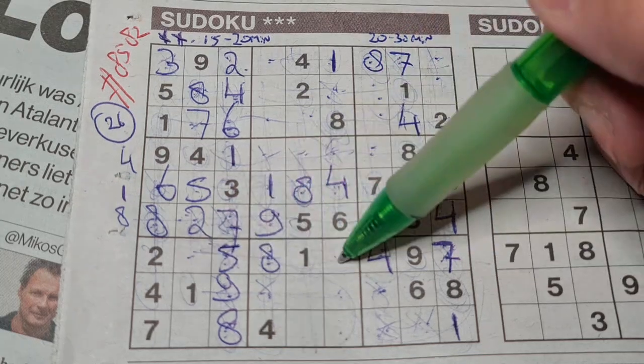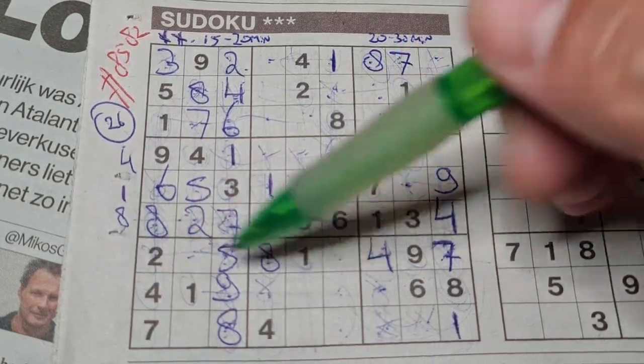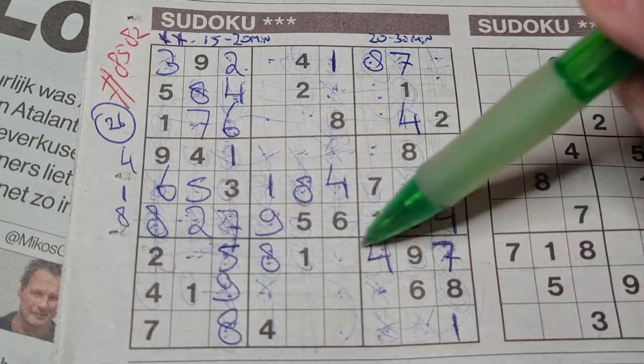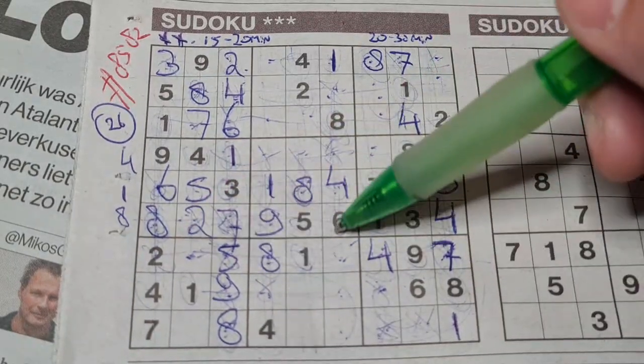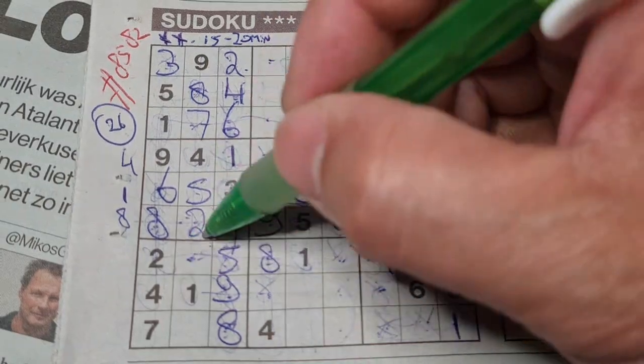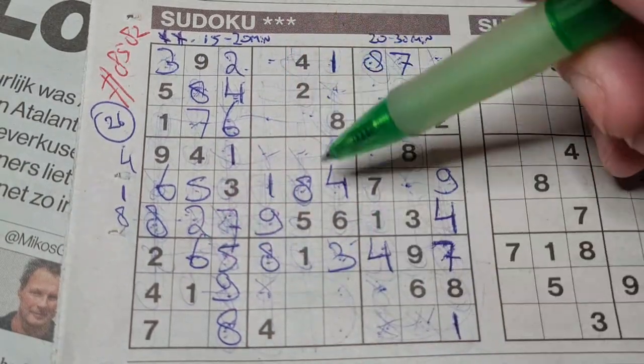Two numbers left in this row. The 1, the 2, the 3 is missing. The 4, the 5, and the 6 is missing. So the 3 and the 6. We have a 6 in this column, no 6 there. The 6 should be here, and the 3 goes there.